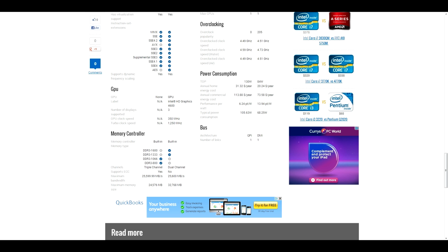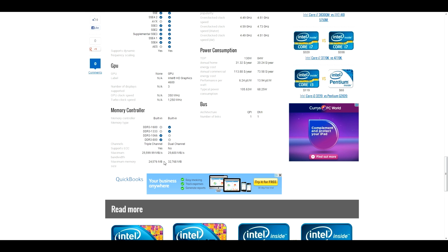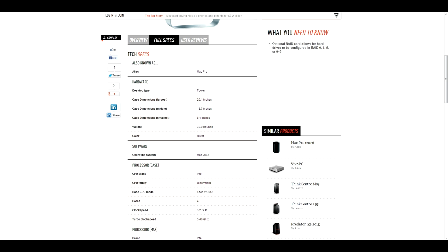The Mac has DDR3 1066 max, while this has 1600, which is a big difference. 25599 is pretty much the same as 25600. Maximum memory is only 24 gigs, while this has 32 gigs, obviously, because I actually put 32 gigs in. However, the Xeon has triple channel, while this has dual channel, which is basically better than the dual channel memory. So it's obvious that in the processors, the i7 is better than the Mac Pro.